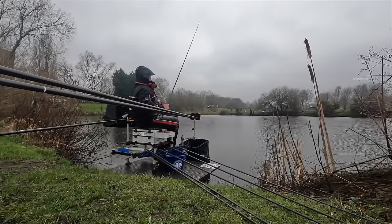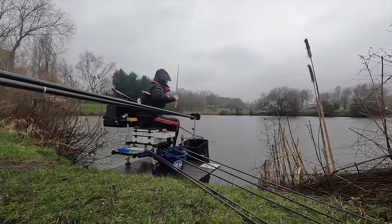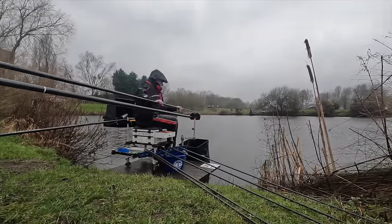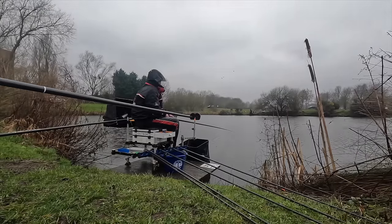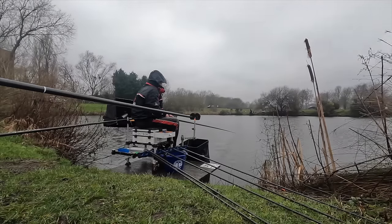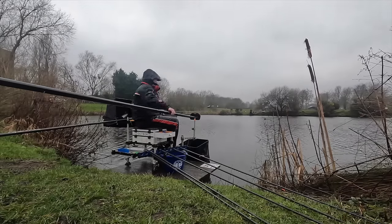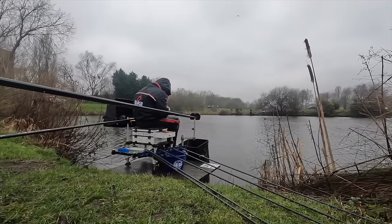Moving into the last few minutes of the match, I had a little bit of a frustrating end. I lost a couple of skimmers right at the end, which did my head in, because I just had a feeling that every fish was going to count and them fish were going to cost me. And so it proved, they cost me a point, those fish. Why did I lose them?